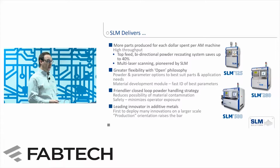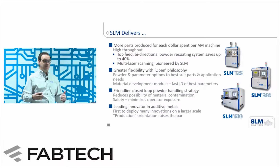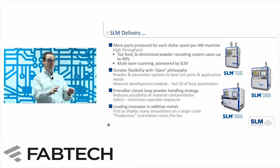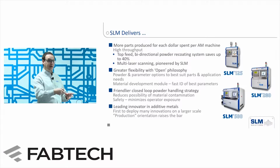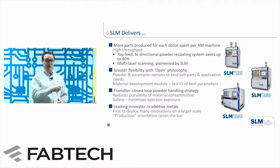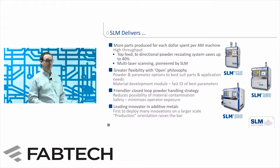We also have the closed-loop powder handling system, so at no point in time is the operator ever exposed to powder. We have glove holes directly into the front of the system, so once you reach in, you can clean out your part, sweep it into the overflow bin, and then re-sieve that powder, all under a closed-loop argon-enriched atmosphere.